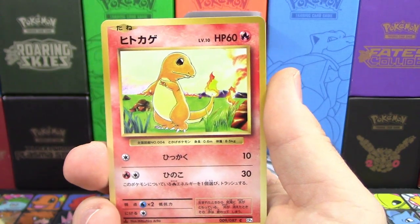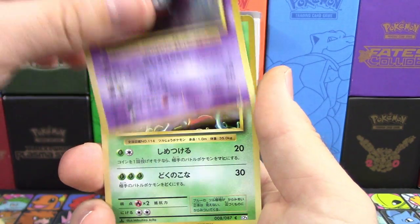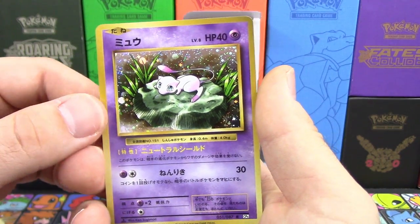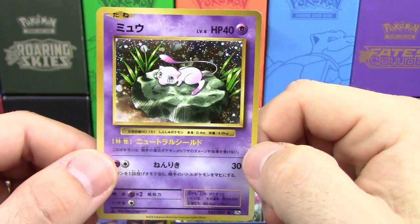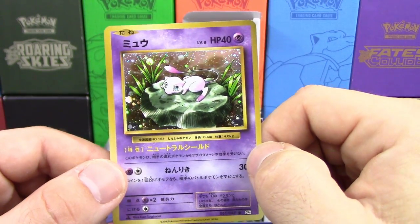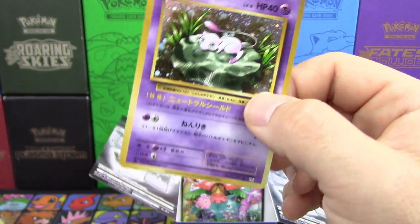We got a Sandshrew, Charmander, Poliwag, Ghastly. A lot of base set cards so far. We got a Tangela, a Seal. Oh, so cool. This was a Mew card that was never part of the set, of any set, as a matter of fact. This was a Black Star promo in English, but it was included in one of the Japanese sets. This Mew Holo, oh, wow, it's so gorgeous.